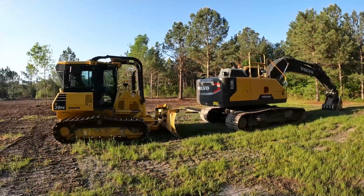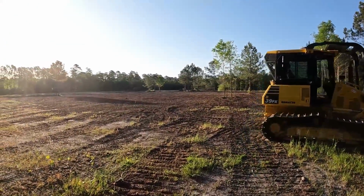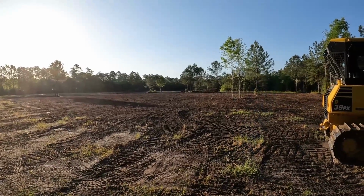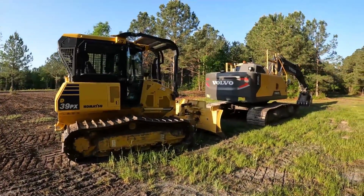Last day out here today on the clearing job. I got my dozer and 220 on. So I got everything bladed off before I left last week. So that's done now. I got a little bit more to push up down there and blade over. But I got one more day with the excavator here.